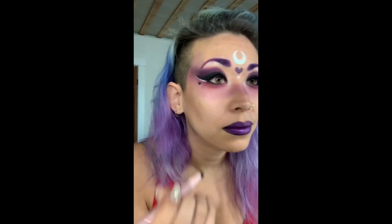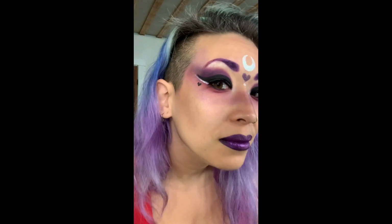Boop. So there you have it. Little heart stamp by the eye. It's cute. So I might try and do something with that at some other point too. I just wanted to, so I did.